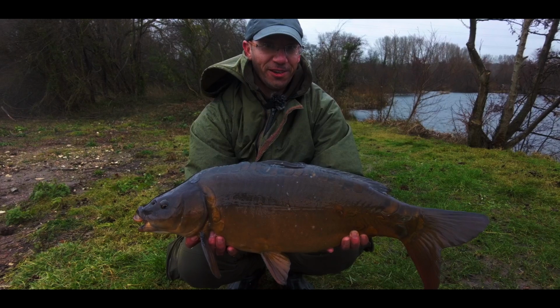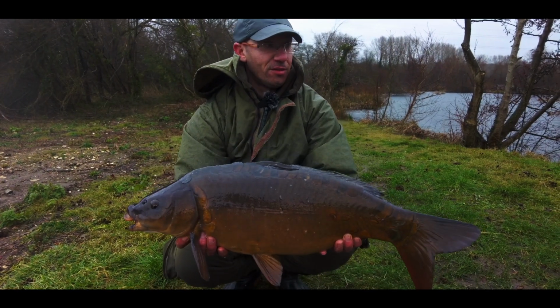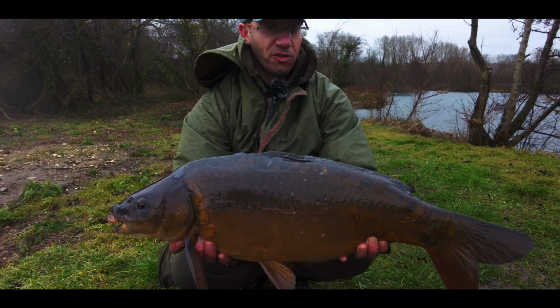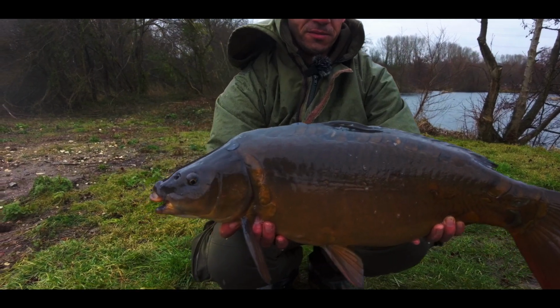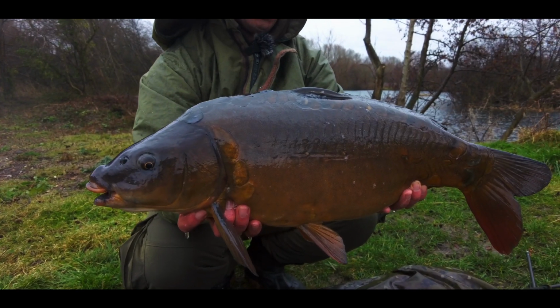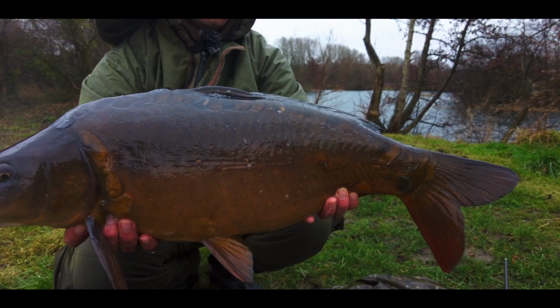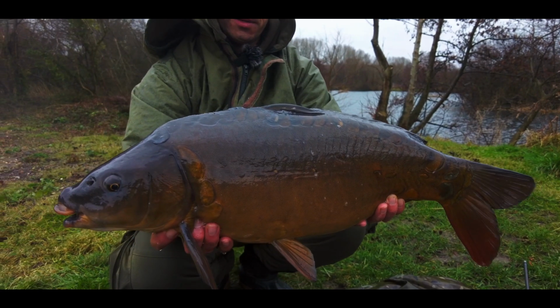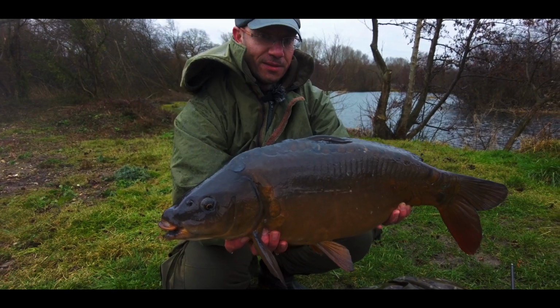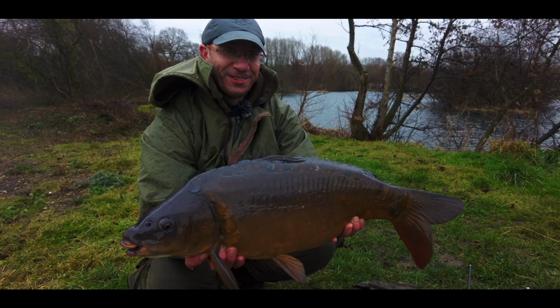Weather's absolutely horrendous, but not complaining. I'm quite surprised the fish are actually on the wind, to be honest with you. It's only one rod doing the bites, but hopefully get it back out there again. Hopefully get another one. Let's get this one back. What are you doing, Rich?